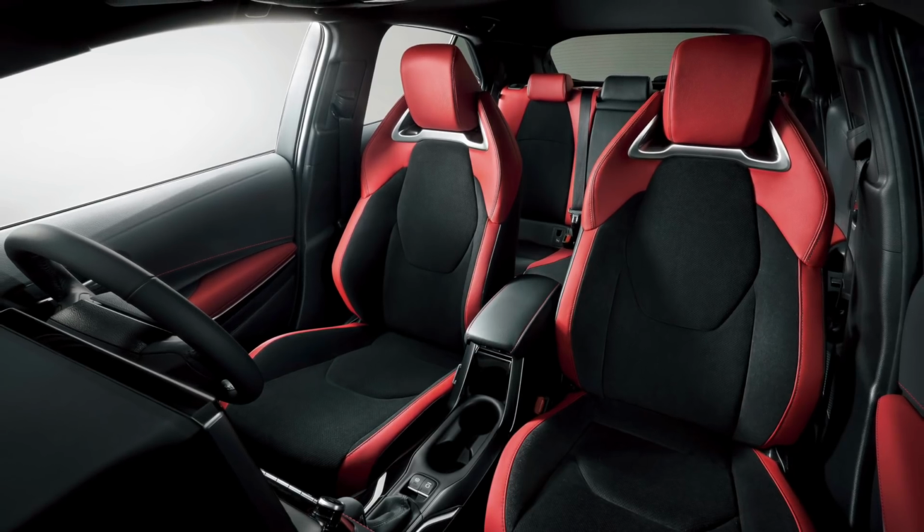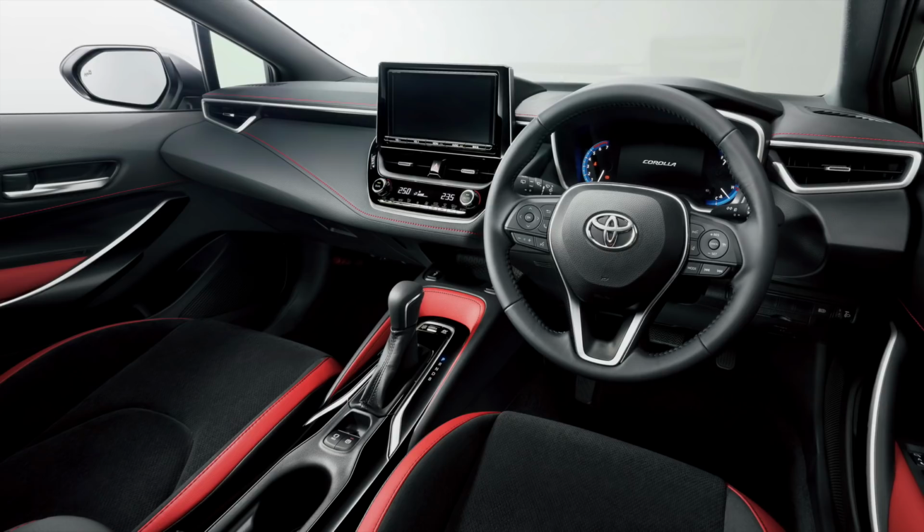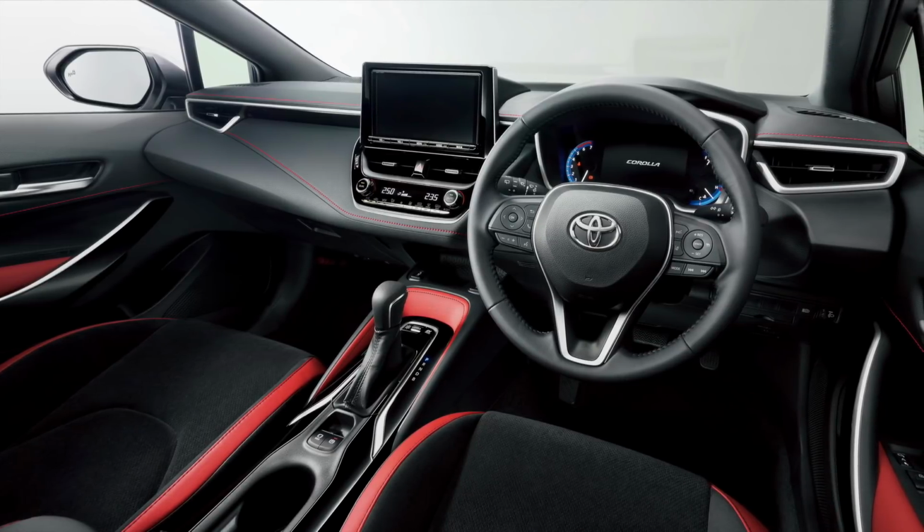Inside, expect some Alcantara bucket seats, similar to those in the existing Corolla. Sporty steering wheel with a little stripe and red accents all over the interior.